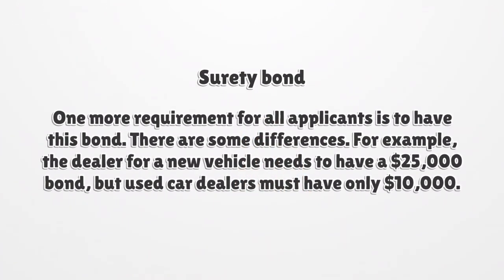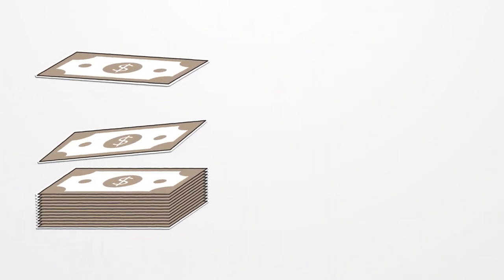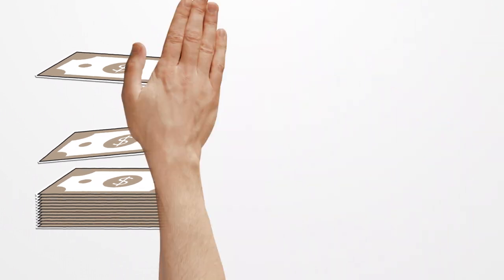Surety bond. One more requirement for all applicants is to have this bond. There are some differences. For example, a dealer for new vehicles needs to have a $25,000 bond, but used car dealers must have only $10,000. Mostly, you may get this from any insurance or bonding corporation. The price is different and it is connected with your credit score. If your score is good, for the first bond the annual price will be $200.